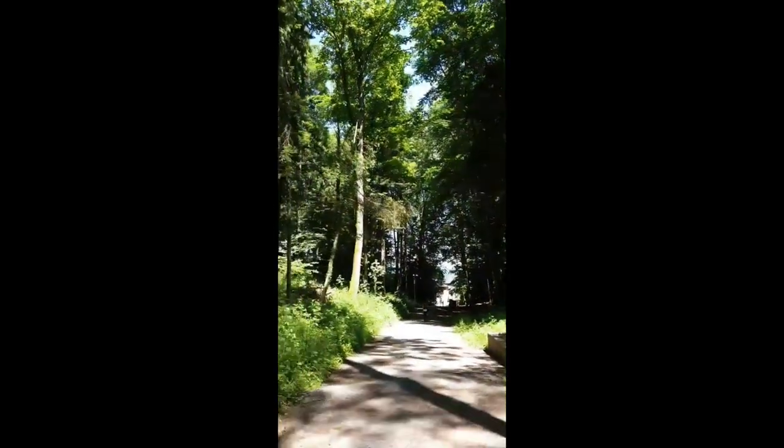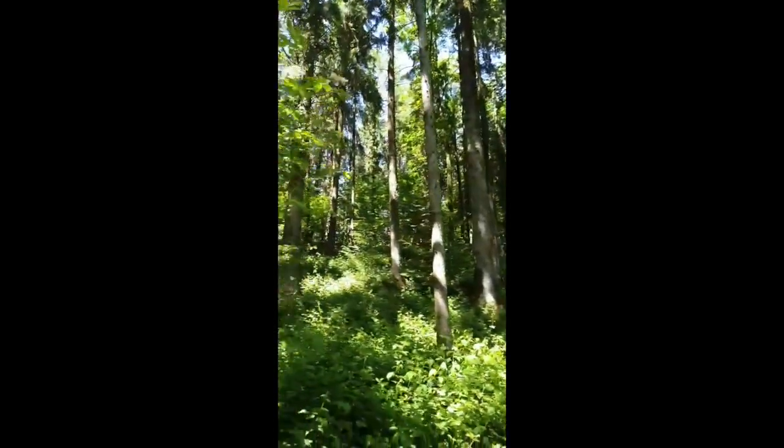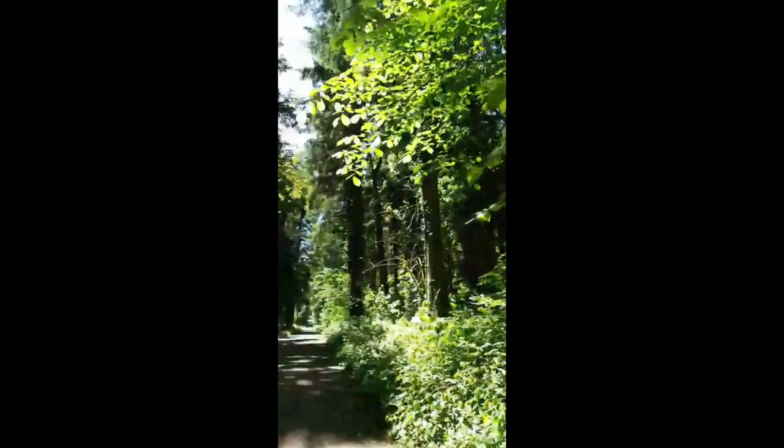visiting the chateau because you just can't see it on Snapchat. It is just so vibrant and so green.